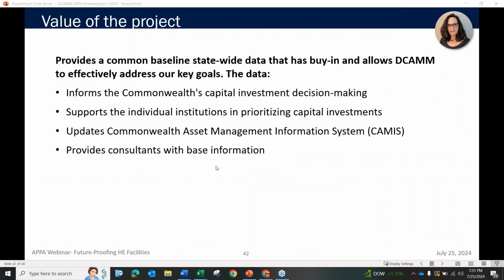And I just wanted to say, from the perspective of DCAM, this process has been hugely valuable to the Commonwealth because it clearly provides a comparable common baseline data set that has buy-in from the institutions. And so when we make decisions, there are multiple data points, but it is one of the data points that allows us to have a conversation about why those decisions are being made. So the data informs how we make our capital decisions across the state, both for deferred maintenance, for larger capital projects, for infrastructure, and for decarbonization efforts and funding.